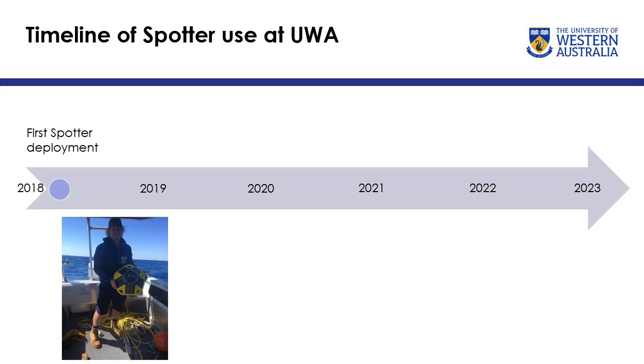So we got one of the very first spotters when they first came out, and so far have done quite a lot of deployments across different events and environments. Starting right towards the end of 2018 and into 2019, we deployed a number of spotters and a Datawell wave rider for Albany wave energy projects.